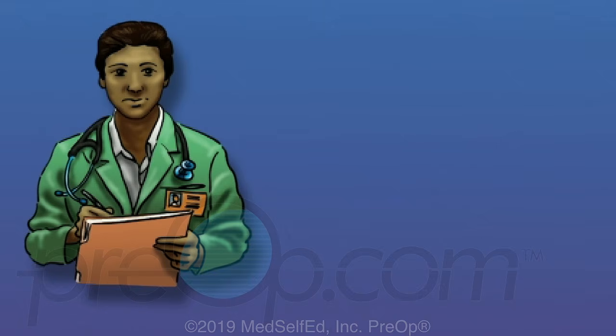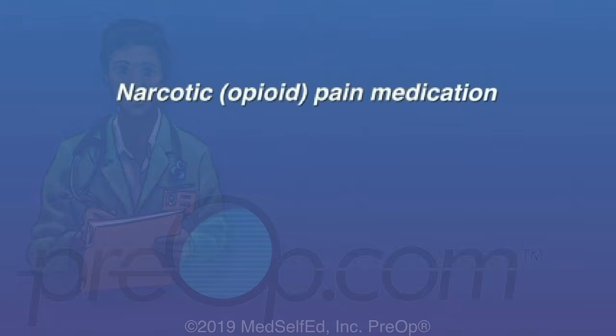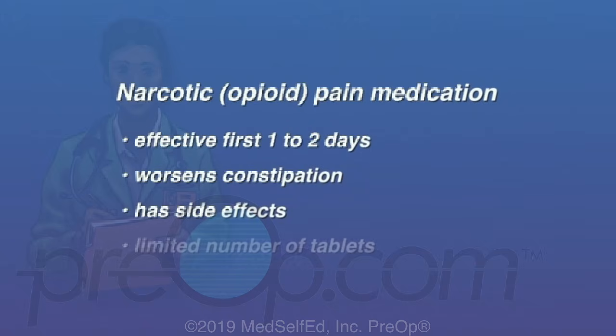Depending on your procedure, you may or may not require narcotic opioid pain medication. Narcotic opioid pain medication is most effective the first 1 to 2 days. After that, narcotic medication worsens constipation and has other side effects. For this reason, you may receive a limited number of tablets with your prescription. Use all medication with care and only as instructed by your surgeon.